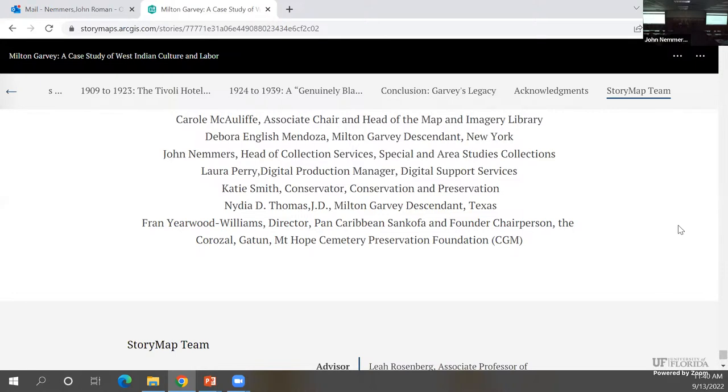It's amazing. I know about the Tivoli Guest House. I lived some of these things here. And, you know, the Black person was invisible. Her grandfather, Milton Garvey, was invisible, but you guys have brought him to life.